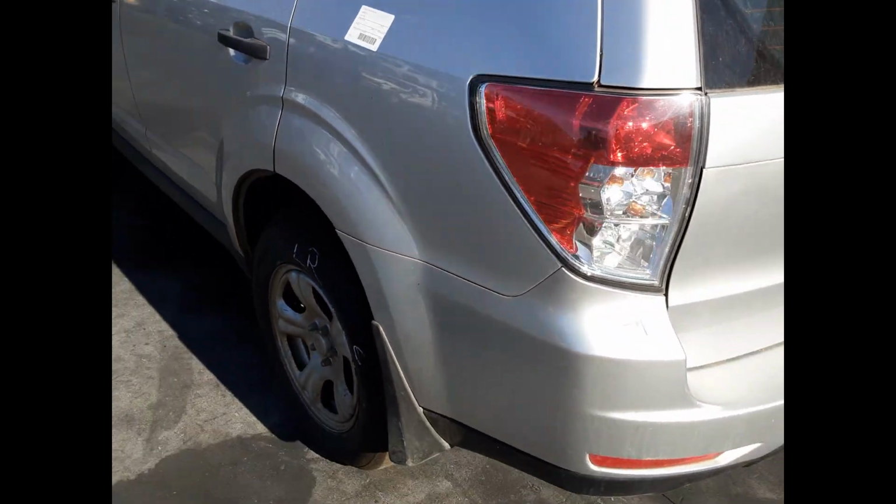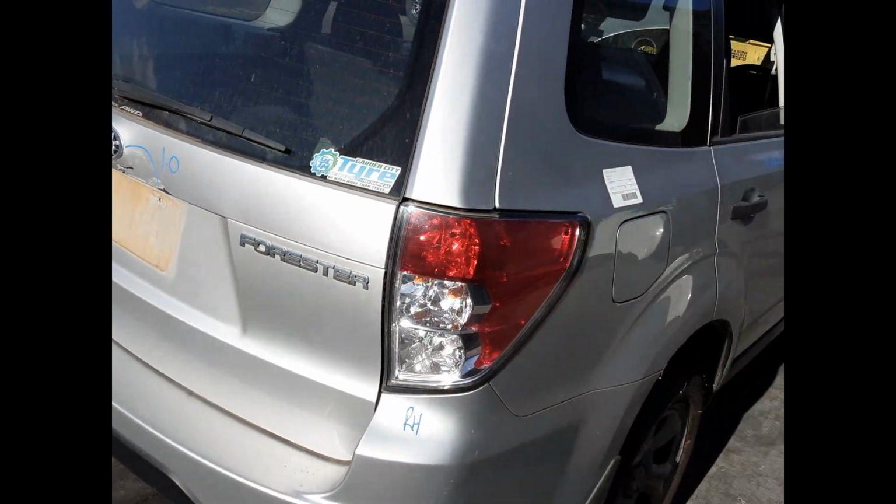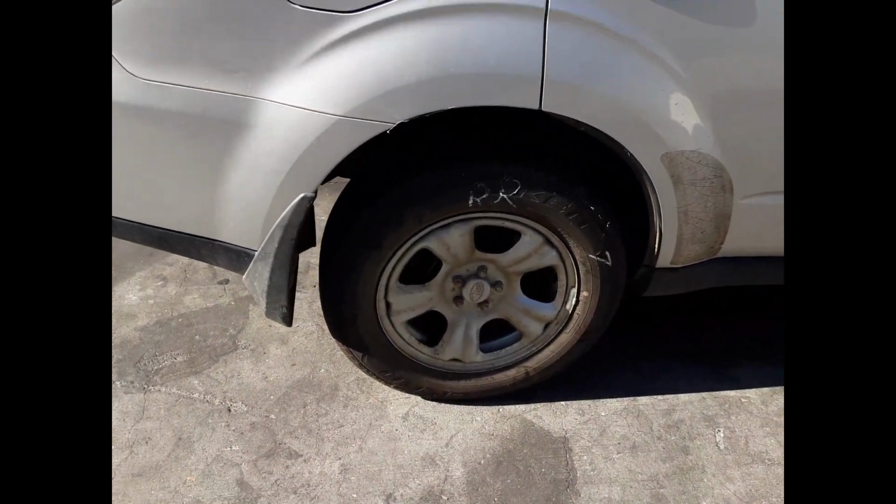We have the left-hand tail light, tidy rear bumper cover. Tailgate has one large dent. Right-hand tail light, right rear 16-inch steel rim with a good tyre.